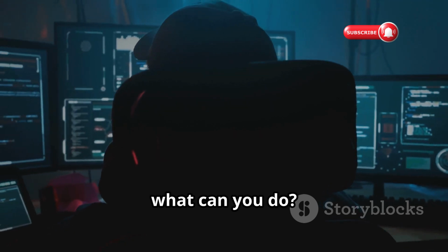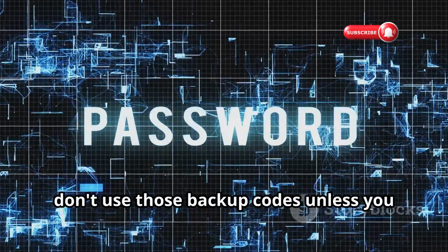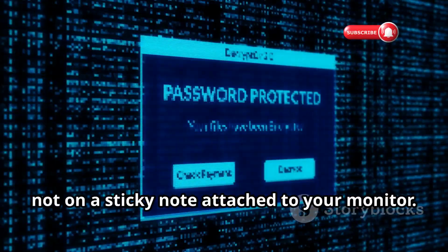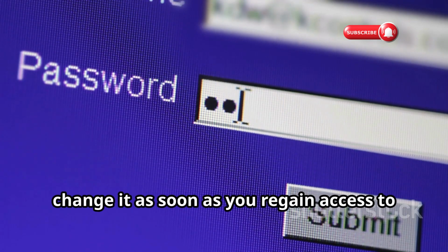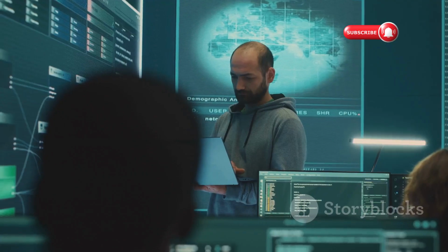So what can you do? Well, first and foremost, don't use those backup codes unless you absolutely have to. Keep them somewhere safe, like a password manager, not on a sticky note attached to your monitor. And if you do have to use a backup code, change it as soon as you regain access to your account. It's like changing the locks after you've had a break-in.